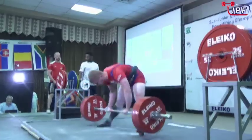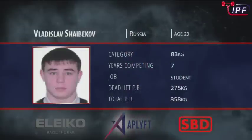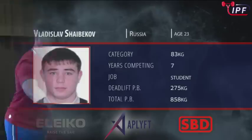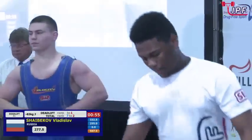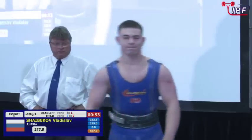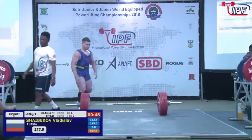And the last of the first attempts. Vladislav Shebekov from Russia. 277.5. Yeah. And Ilya said he changed his opening lift. Just before we started, I caught out of the corner of my eye Ilya over there at the change table putting some new numbers in for Vladislav. And sure enough, 277.5.